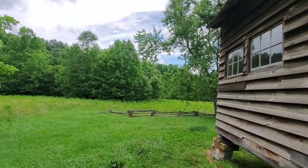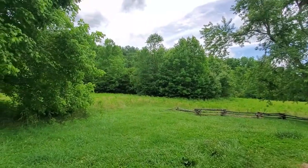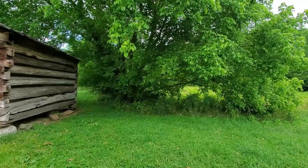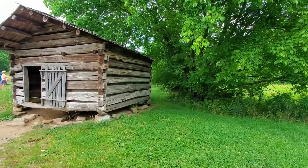All right, so that pretty much sums up the Cade's Cove experience. We're gonna head back to the island and get some gifts and try to end our day.